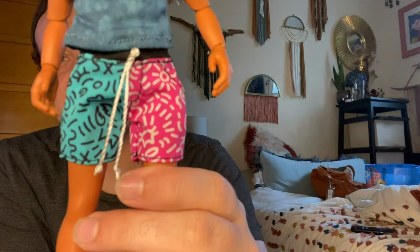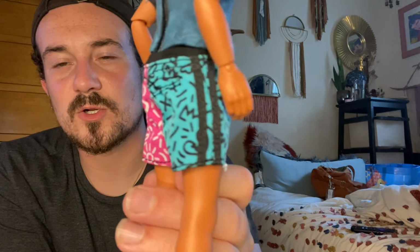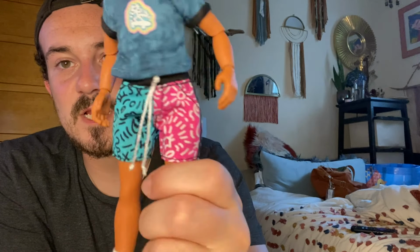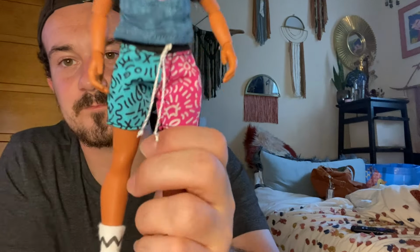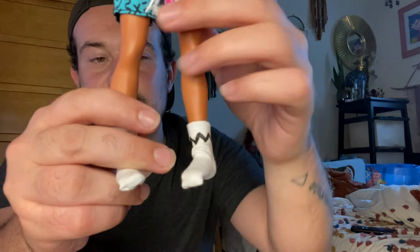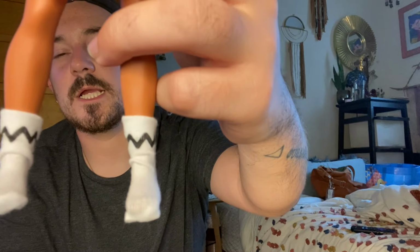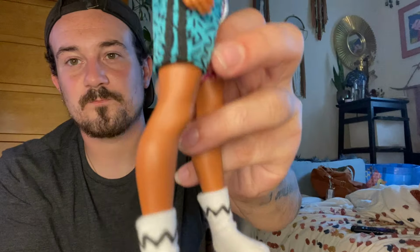Right, guys, so going down to the shorts. They're split between pink and blue with the same type of symbols and details going on throughout. We have some striping over here, some striping over there, and they also have two little string ties in the front. Going down to his socks now. His socks are giving me very Charlie Brown socks for some reason. You've got white socks with a black zigzag going throughout.